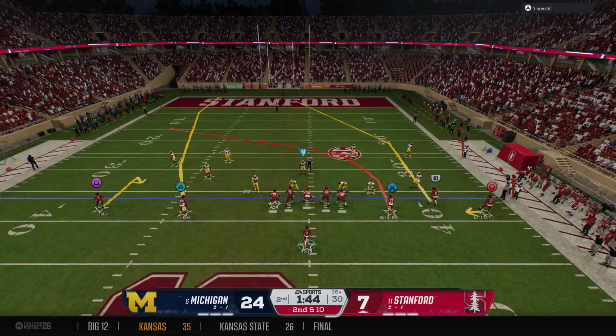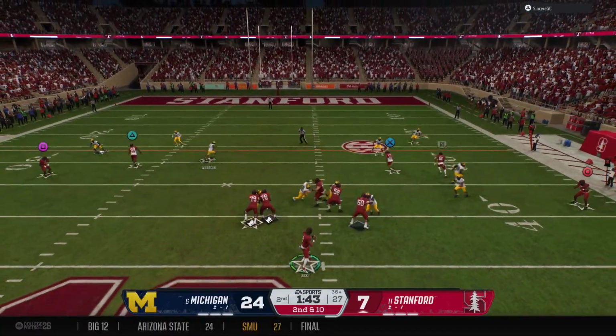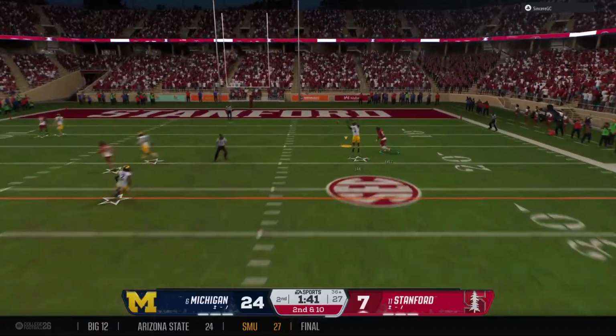We just haven't seen it in the passing game. That was a really good example of it again. If they're going to score more points in the second half, they've got to make some adjustments here at halftime.